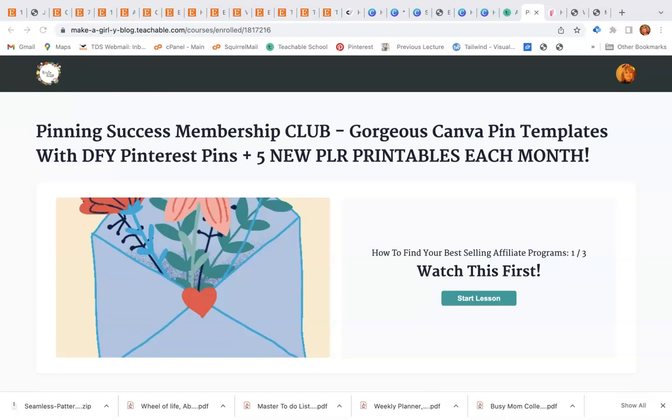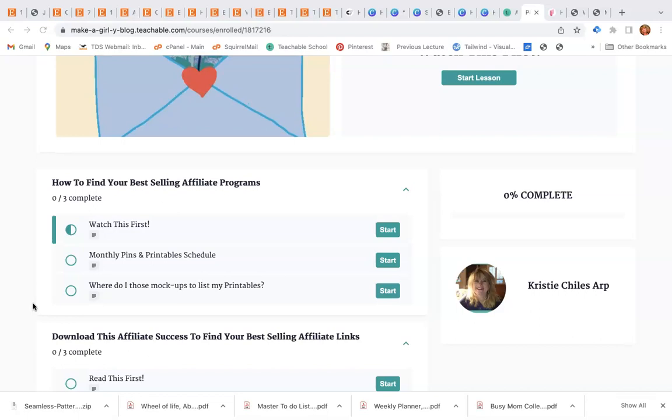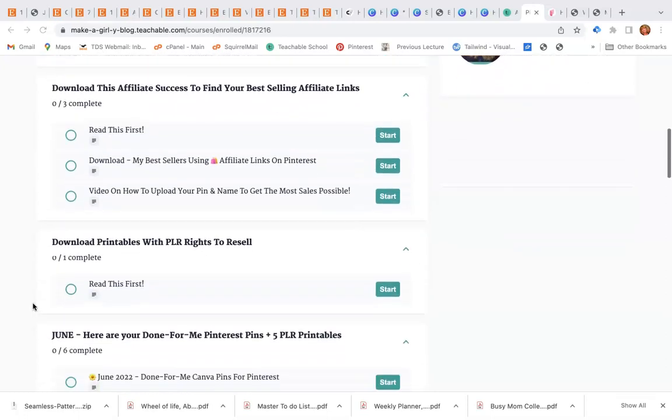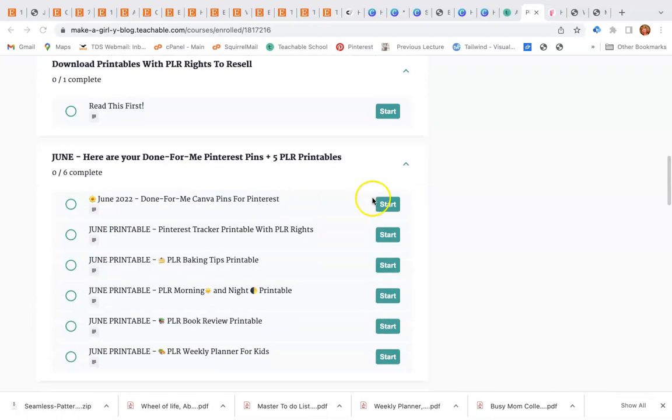Every month I have so much fun making pins and providing printables for you to resell in this membership club. And every month, as long as you stay a member, you can have all of the previous months' pins and printables. So it's really, really cool. So let's take a look, just starting with June.